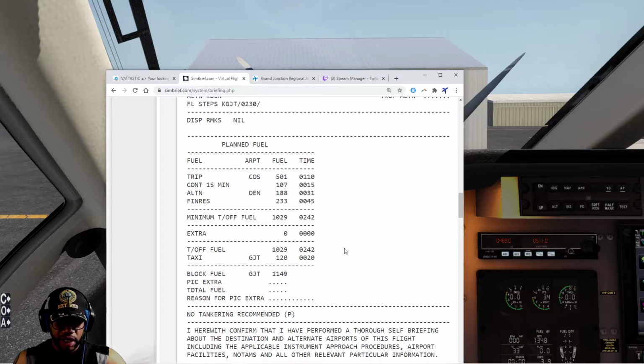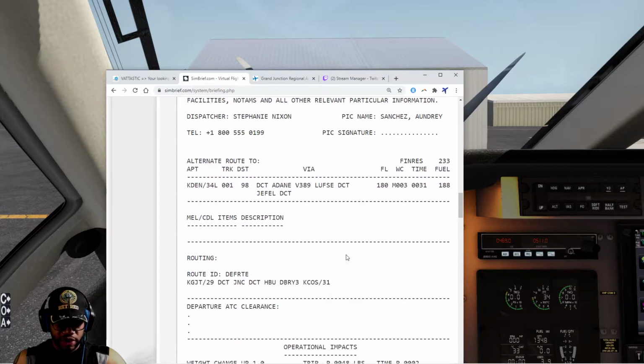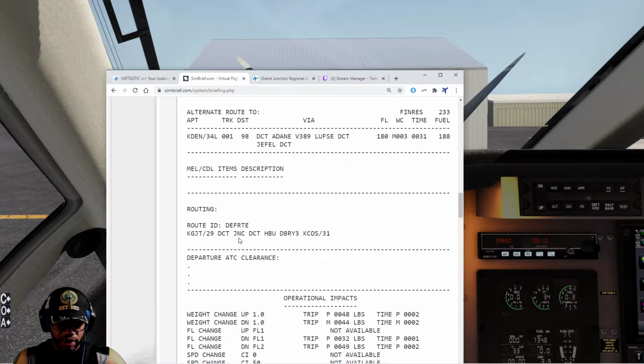So altogether on the aircraft, we should have about 2 hours and 42 minutes plus 20 minutes of taxi. So it'll be up to 3 hours of fuel. That's more than enough. And if we scroll down a little bit here, we can see our route. This is a VOR, which is the Grand Junction VOR. Then I believe this is Blue Mesa, and this is the DeBerry 3 arrival into Colorado Springs.